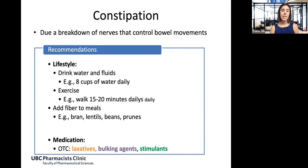Now, we also want to, again, exercise. Even things like walking 15 to 20 minutes daily or twice a day can help get your stomach moving. It can help make it easier for the stomach to contract and go to the washroom. Now, lastly, if you've tried all of these things and they're not working enough for you, then we can go to things like medications. And there are options available over the counter, like laxatives, bulking agents, and stimulants. And I'll go through some examples of these on the next slide. Now, what I want to really stress before we talk about those examples is that constipation is quite common, and it is an important issue for people with Parkinson's disease.